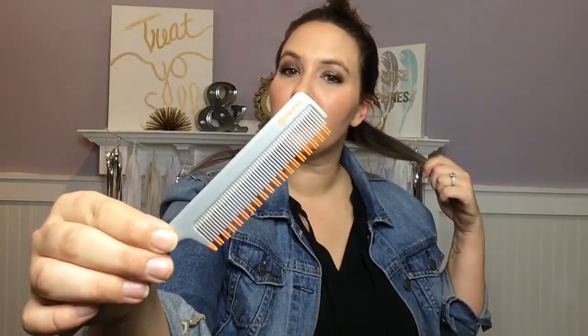I use one of these fine tooth combs and I comb through each piece before I curl it because I feel like it curls better. Maybe, maybe not, I don't know, but that's just me. And then I just wrap.